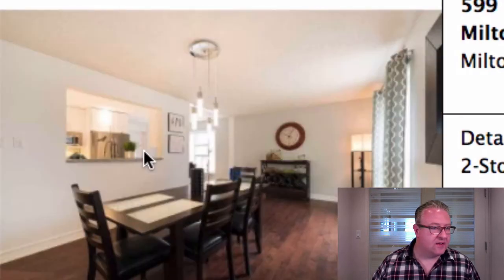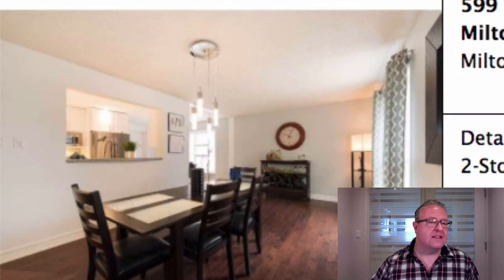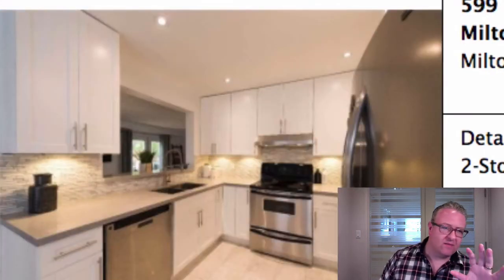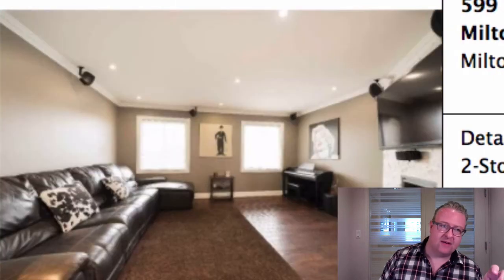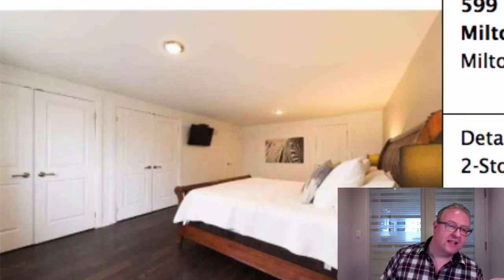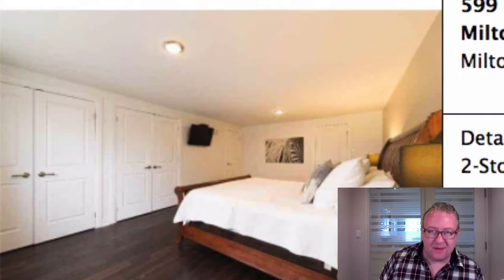And so you can see here there's a kitchen and it has a pass through. And then on the other side there's another room. If you haven't been in this home, it's one of the most interesting, unique layouts I think there is in all of Milton. That's kind of your second story, but it's basically like a third story.